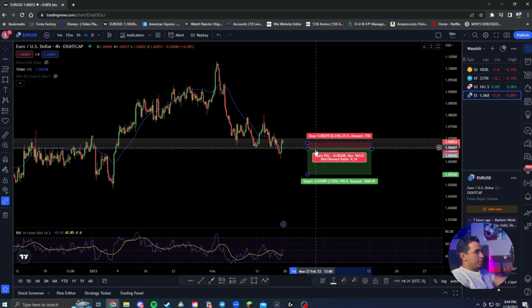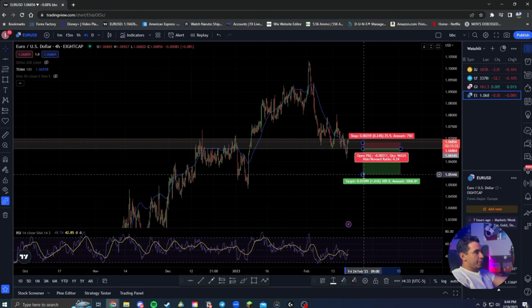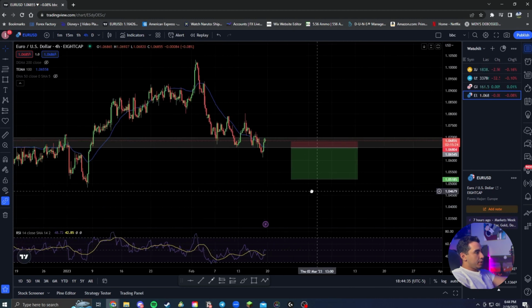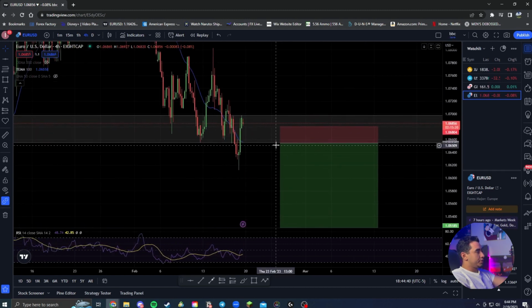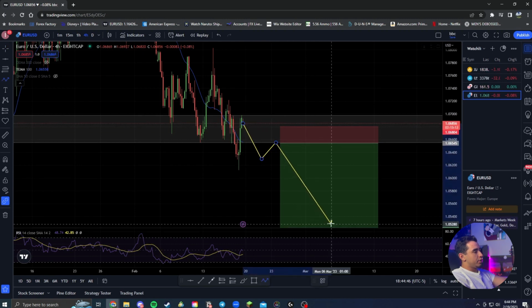The only reason shorts would be from down here, I'm going to explain why, is I want to see price hold down here. I want to see price do this. Come down here, retest, continue coming down. That's what I would want EU to do.